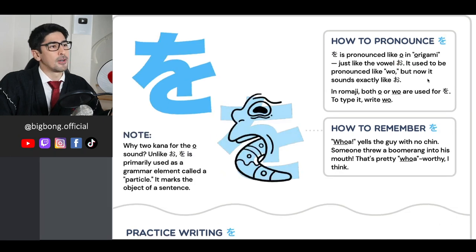Wa. O. O is pronounced like O in origami, just like the vowel O. It used to be pronounced like wo, but now it sounds exactly like O. Wa, yells the guy with no chin. Someone threw a boomerang into his mouth. That's pretty wa worthy, I think.